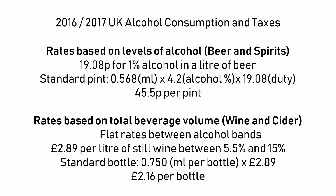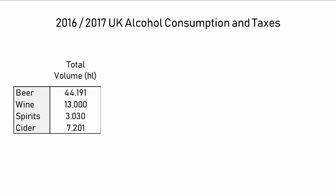Alcohol levels are defined in broad bands, and within each band there is a flat rate applied per amount of total liquid. For wines between 5.5% and 15%, that levy is £2.89 a litre, or £2.16 for your standard bottle of wine. In 2017, alcohol duty raised £11 billion for the government. But how does that break down? Well, here are the four main types of beverage.